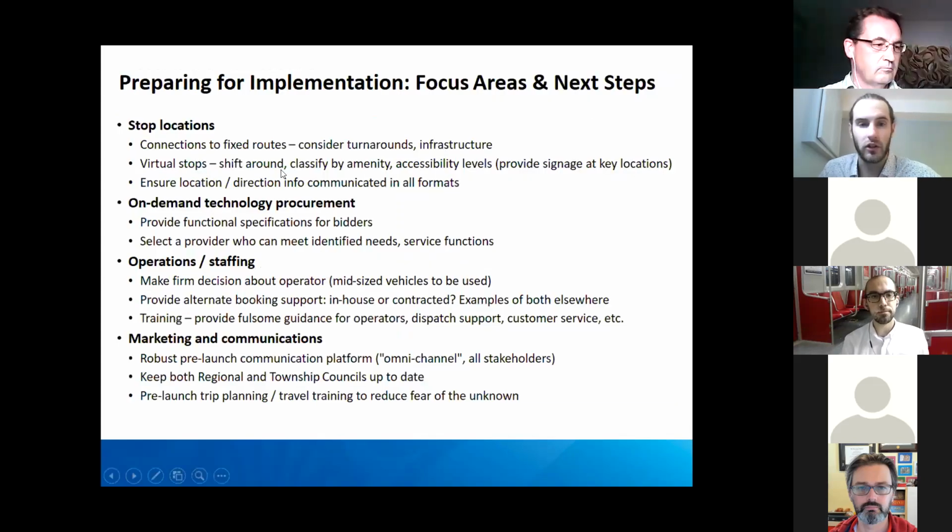Yeah, thanks, David. And I'll just quickly, I know we're running out of time. So these are sort of the things that we need to focus on at GRT. So David mentioned stop locations. As much as they're going to shift around to maximize efficiency, we need to be sure that there's some level of accessibility that's communicated to the customer. We also have to procure this technology. So that's coming shortly. And then, of course, we've also heard that there's never enough training, never enough communication to the customers, training of customer service staff, operational staff, that type of thing.